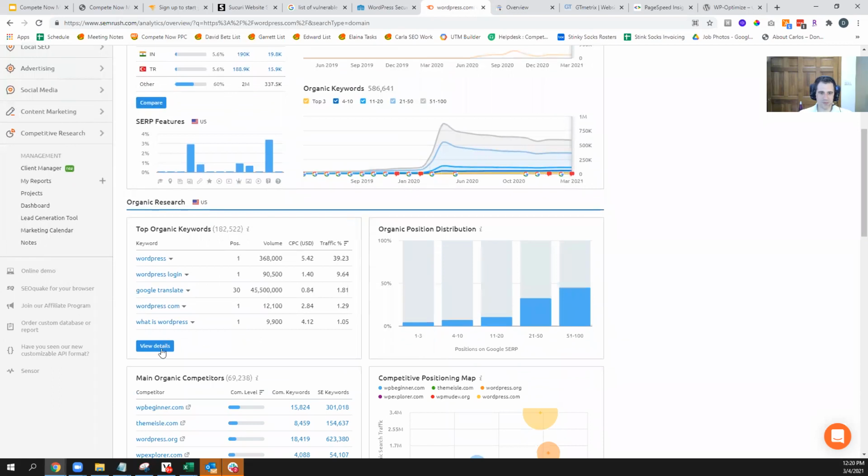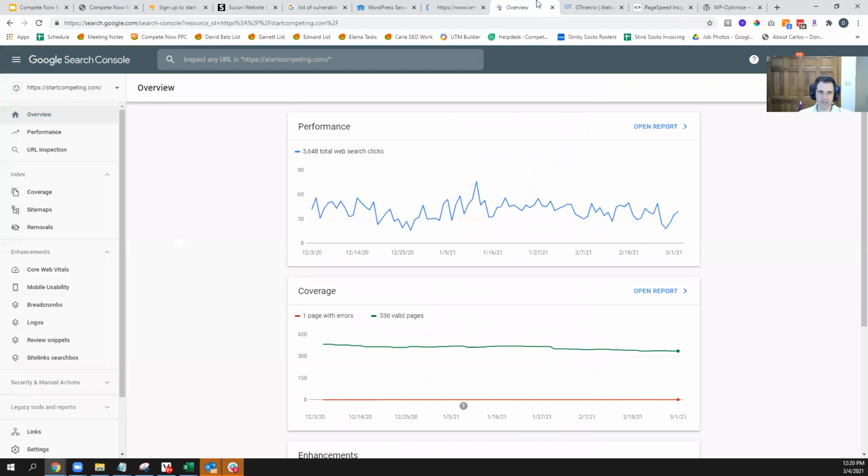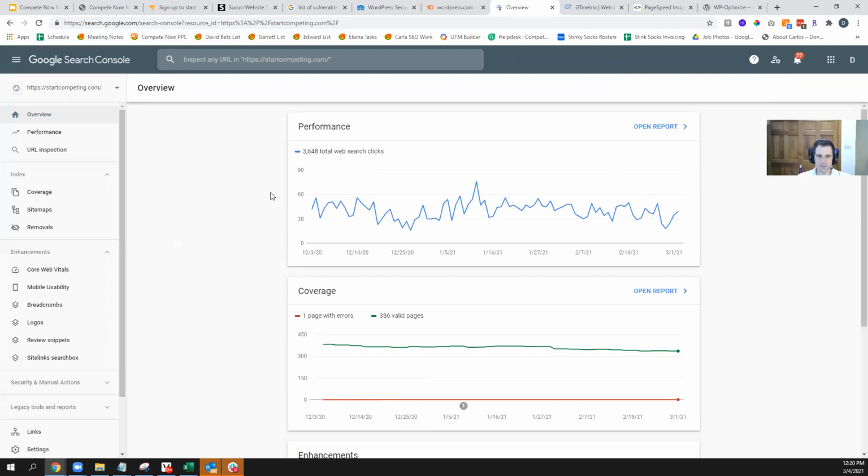It's always fun to look at this report, and then you can look at what keywords your website is actually ranking for on Google. Another tool that we use to check the rankings is also the Google Search Console. This is a really nice tool. You can see the performance of your website, how many total clicks you're getting. It's by default in a 3-month view, so you can see that over the course of that time.